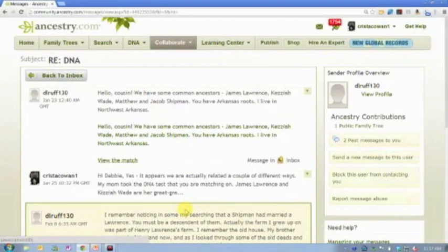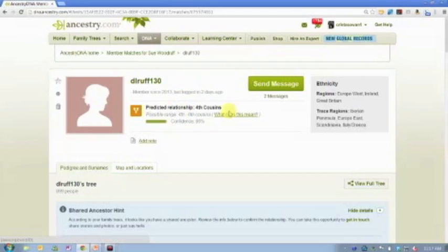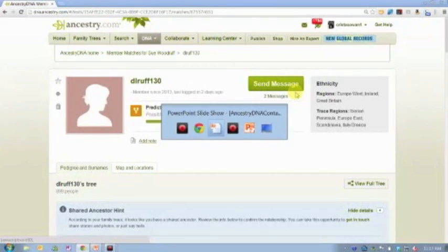One of the unique things, however, about DNA messages, if you use that big green send message button, is that in that initial message, you're going to see a link to view the match. So hopefully they've shared enough information in the body of the message that you know that they're talking about DNA. But if you're not sure, there's going to be a little view the match button, and if you click that, it's going to take you directly out to the matching page for that person, so that you don't have to go looking through your DNA matches to find them. So if you're contacting a DNA cousin, always use that big green send message button so that you make sure that you're linking it to your DNA results.